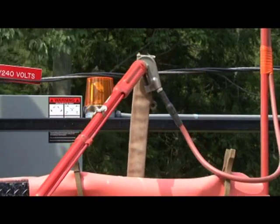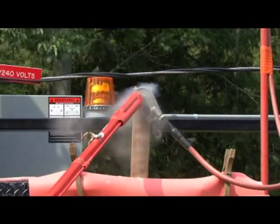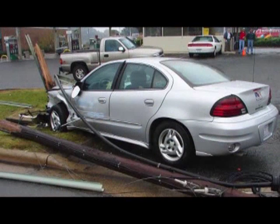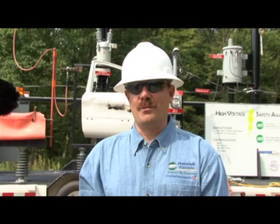Even for EMS and fire personnel, the other end of a fire hose is not a safe place to be. Following a vehicle accident involving poles and overhead wires, the safest place for you to remain is inside your vehicle. Do not attempt to exit your vehicle. The safest place for bystanders to remain is away from the vehicle. Do not allow them to approach your vehicle and ask them to call 911 for help.